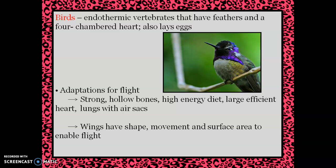They eat a very high energy diet that allows them to convert a lot of that food into energy for flight. They have a large, efficient heart and lungs, as well as air sacs. All of those air sacs help to make their body lighter and more efficient in getting oxygen into the bloodstream, so that they can get that oxygen to the muscles for flight. Their wings are shaped depending on what type of flying they're doing. If you notice, like vultures and eagles, the condor type birds, they have much larger wings because they do a lot of soaring. They basically ride thermal currents, heat currents coming up from the ground. You've got other birds that flap a lot.